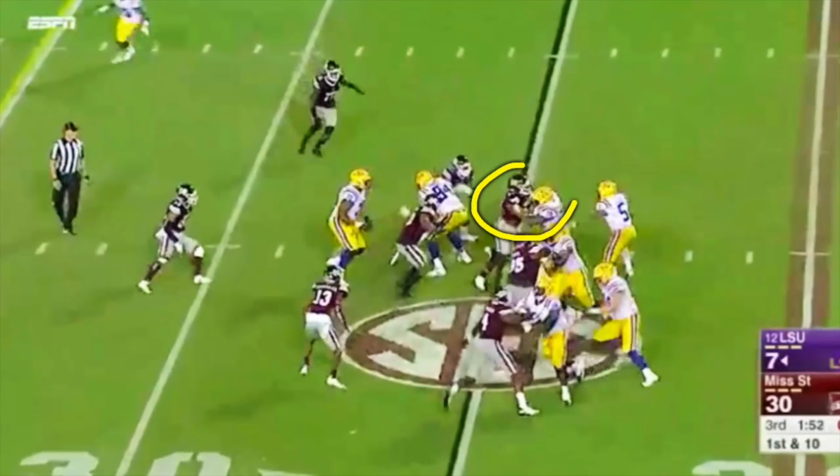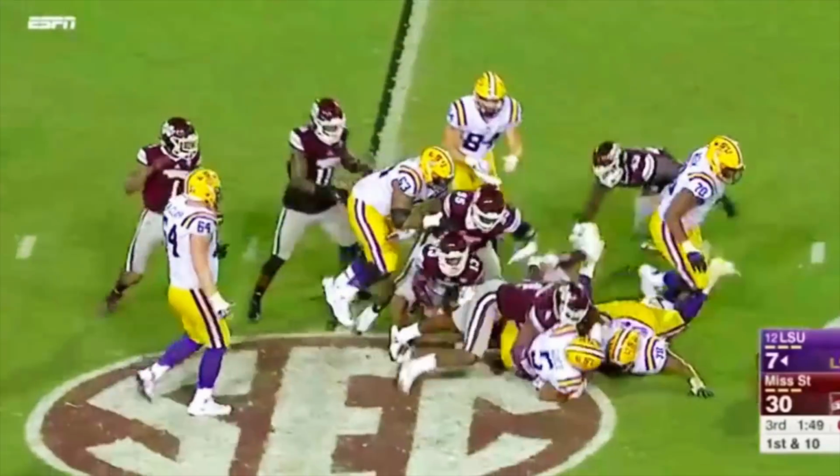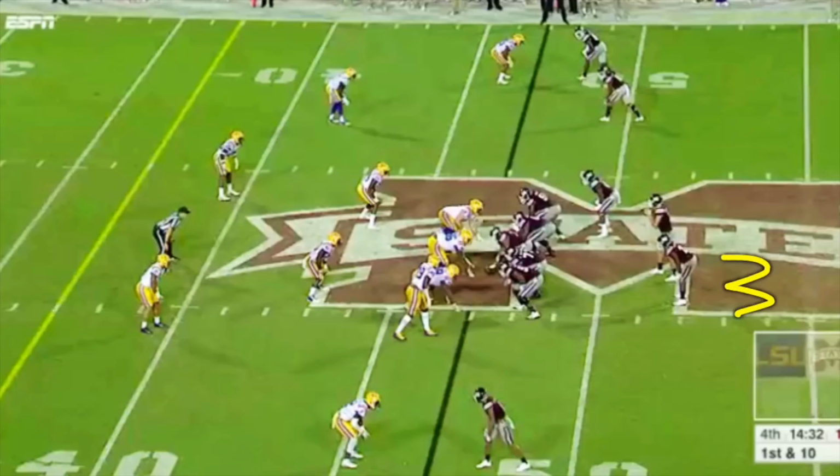And to Jeffrey Simmons' credit, he's killing that right guard and able to get off of him and hit him, as well as Adams, the backside defensive end. And there they are. That's excellent team defense. Everybody winning. Okay, here's three plays on the final scoring drive in the fourth quarter.